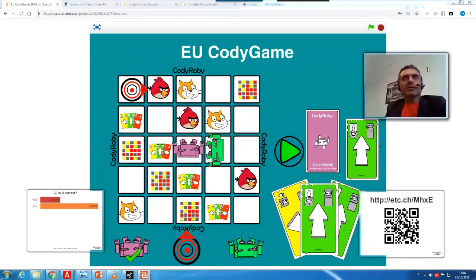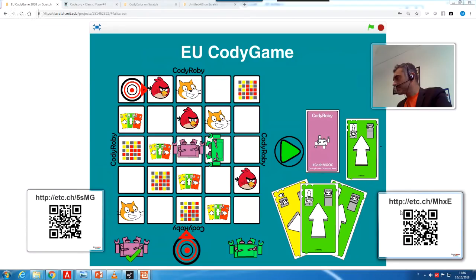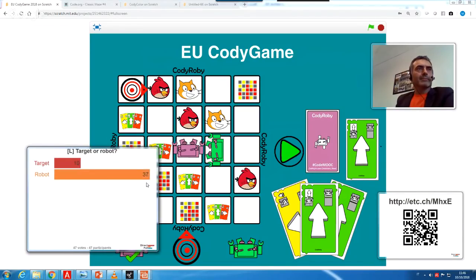Okay. So those are your cards. Wow, very nice cards, very nice cards. Okay, so let's see if you prefer to use them to move the target or, oh, sorry, I have to reset the poll, to move the target or to move the robot. Okay, I think that you are right. I would have moved the robot as well.